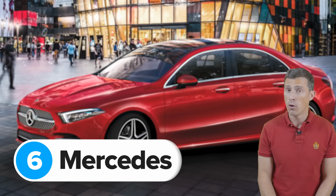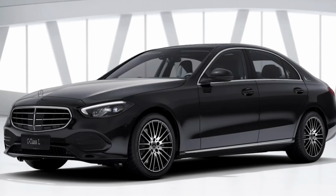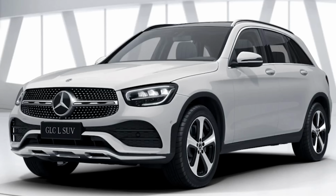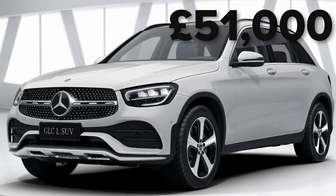Moving on to M for Mercedes, and we have a long wheelbase version of the A-Class. You can even get a long wheelbase version of the A35. Prices start at £28,000. Then there's a long wheelbase version of the C-Class with prices starting from £41,000. And finally, a long wheelbase version of the GLC with prices starting from £51,000.